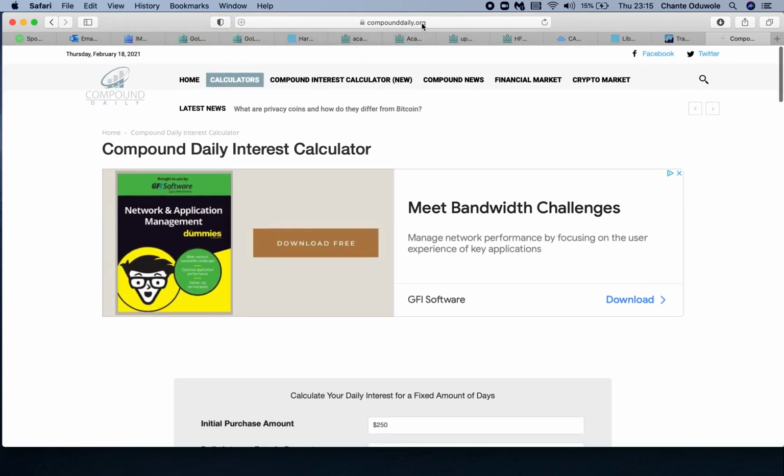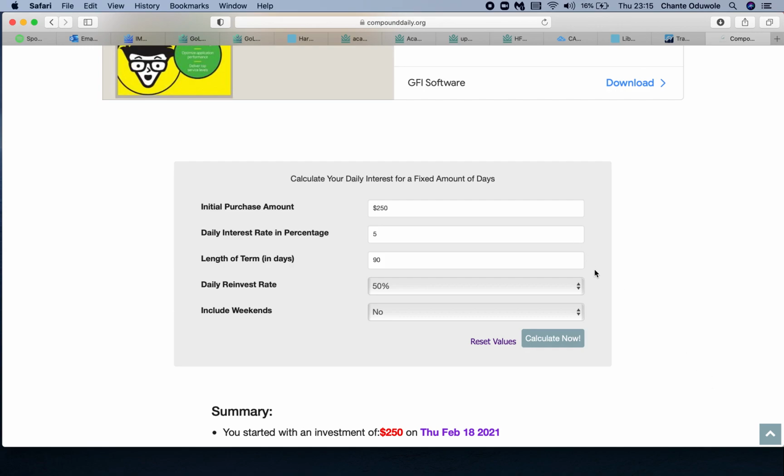You can go and do this yourself. Compound daily, just go to calculators and click this first one, and work that out for yourself and create yourself a plan. I always get everyone started off with a plan when they start.